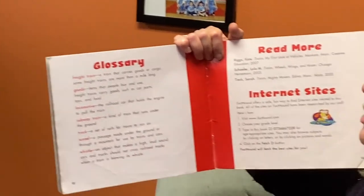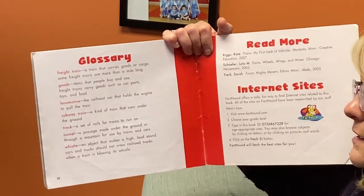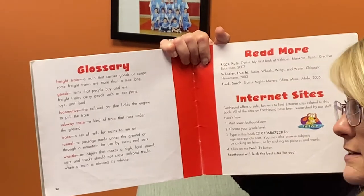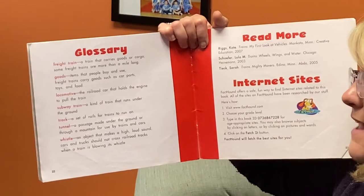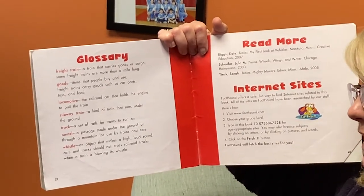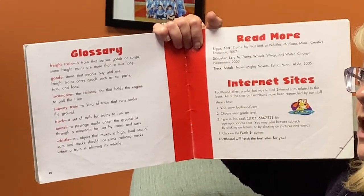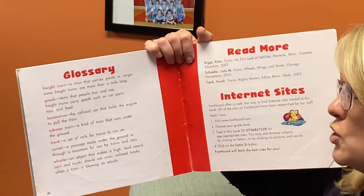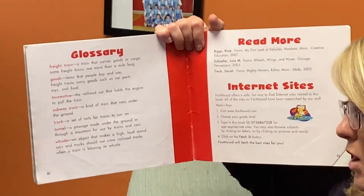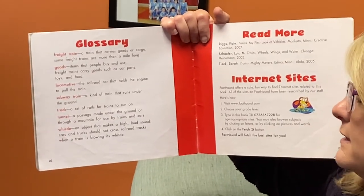A freight train is a train that carries goods or cargo. Goods are items that people buy and use. Freight trains carry goods such as car parts, toys, and food. A locomotive is the railroad car that holds the engine to pull the train. A subway train is a kind of train that runs under the ground. Hey, subway, submarine. Hey, we know about that. Submarine goes under, way under the water. Sub must mean under.